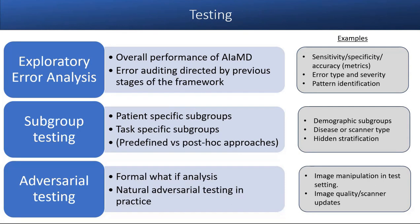We're also looking at subgroup testing. So for the dermatology use case, we've had a look at a range of different patient-specific subgroups. So things like age, sex, ethnicity, and Fitzpatrick skin type, etc. But there's an important point to note here that yes, we can predefine subgroups that we're interested in, but there will be subgroups that we might not necessarily know about.